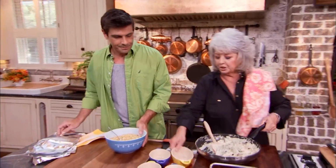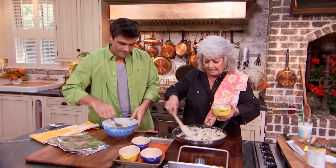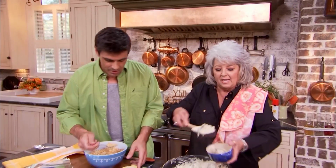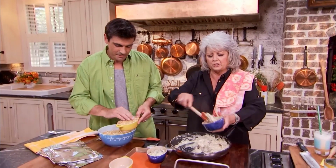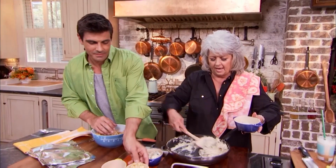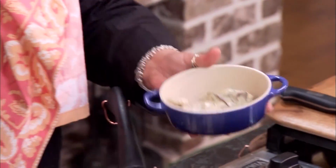I'm just gonna load this up with our casserole ingredients. I've got some cute little casserole dishes, so it makes it kind of special, doesn't it? I love it served that way, Paula. Do you want these fully covered with the crust, Paula? Yeah, don't you think? I'm just gonna use my hands. You know, the best tools that you can have in your kitchen are the tools that God gave you.